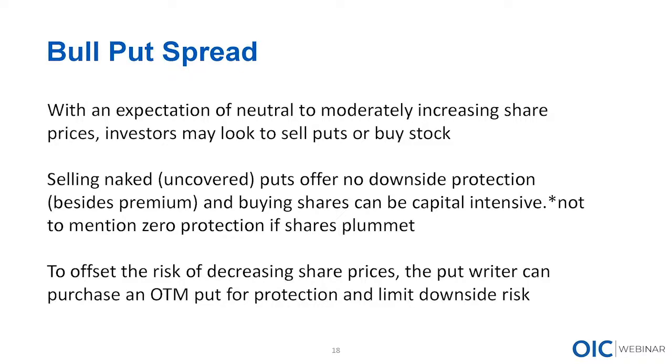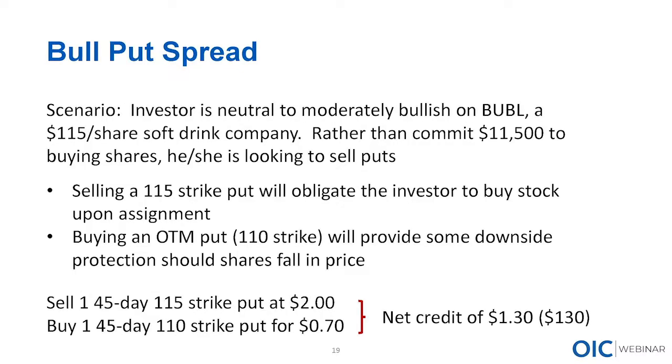So when we talked about that forecast and motivation, part of that forecast, in addition to forecasting the price, is also forecasting where that volatility may be. So definitely something to keep in mind. And here's our scenario for our bull put spread.